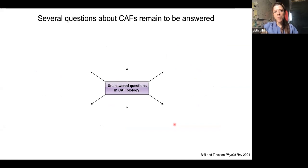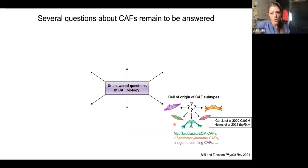And so there are a number of questions that remain to be answered in the sphere of CAF biology. One of these questions is, what is the cell of origin of CAF subtypes? I have shown that a number of studies suggest that many cell types, I would say all cell types, can acquire CAF features. But now we need to understand whether different cell types are originating different CAF subtypes. We know, for example, that pancreatic stellate cells can be reprogrammed into both iCAFs and myCAFs, but not into apCAFs. And so lineage tracing studies are trying to address these questions. And a few studies have looked at specific cell populations and what their role is in pancreatic tumors.